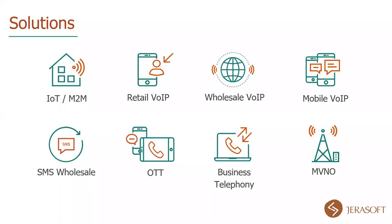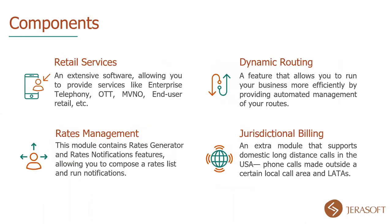You can see from this slide very quickly that our expertise is in different fields, not just telecom, but retail and wholesale VoIP are the main ones. Mobile VoIP has come in, and MVNOs have come in lately. Business telephony is always popular. IoT and OTT are newer parts of what we do on the billing side. SMS, wholesale SMS, is also a newer addition to what we do as a company.